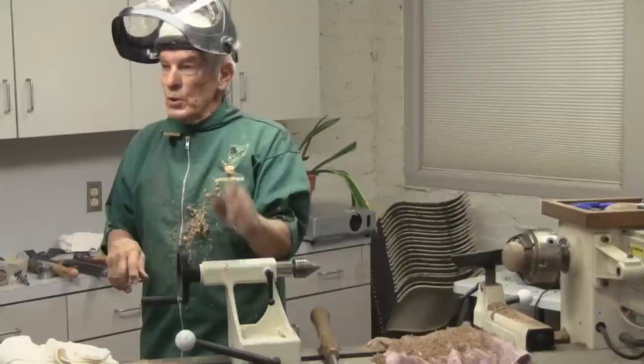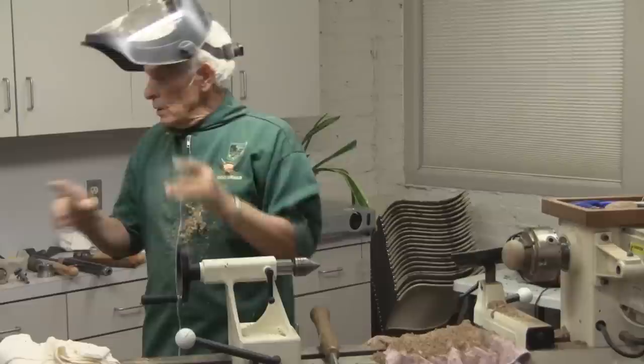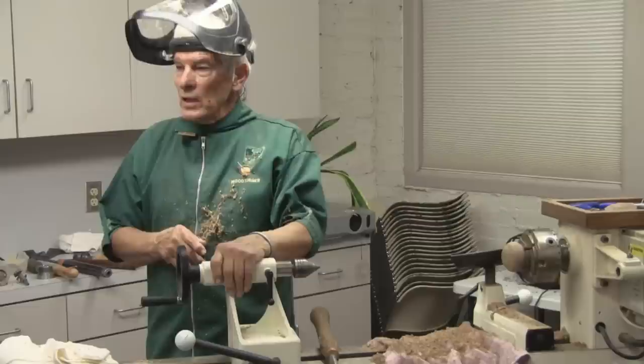And the same finishes I do on those as I do here. It takes about an hour to do the little sharp one, depending on how much embellishment you want to put on it, beads, coals, burning stuff in. Probably 2 hours max after you get the techniques down.